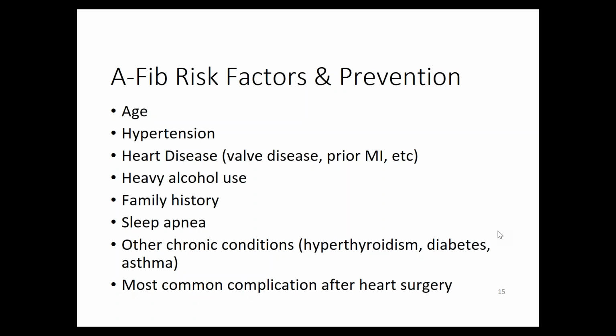History of hypertension, heart diseases, valve disease, prior MI, heavy alcohol use, family history of AFib, sleep apnea, and other chronic conditions like hyperthyroidism, diabetes, asthma. Most common complication after heart surgery.